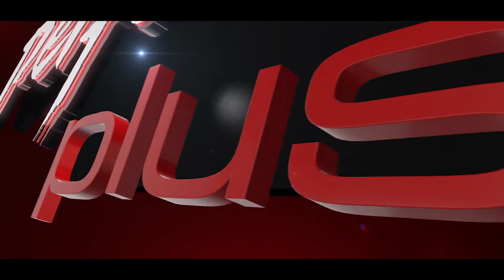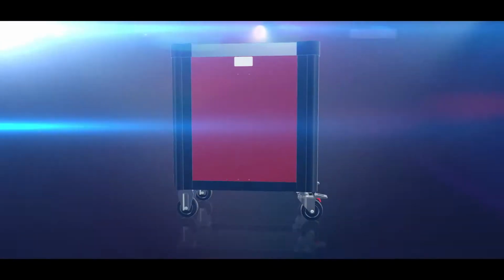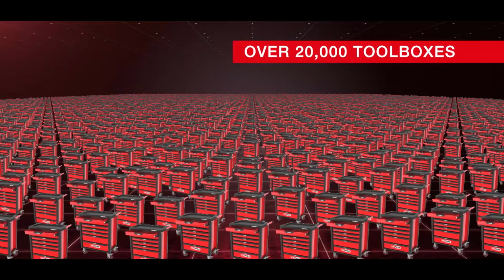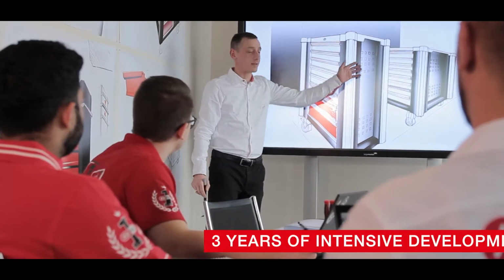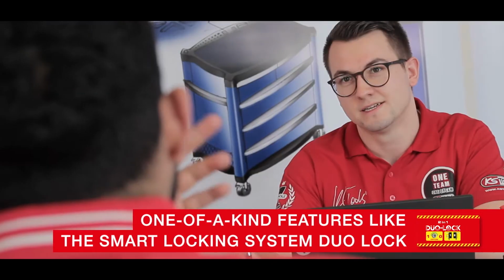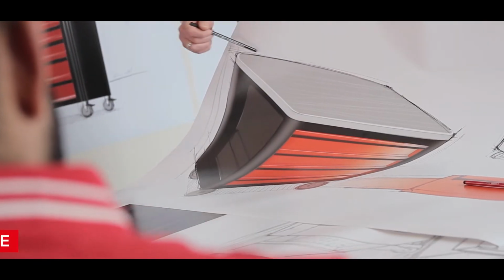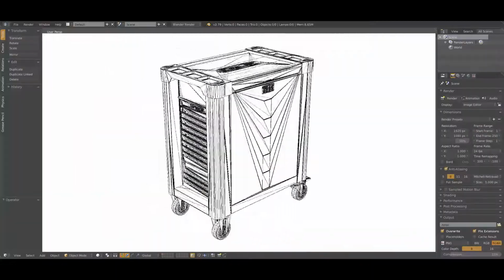Experience the new premium toolboxes, powered by KS Tools. Our foundation, over 20,000 units sold per year. Our mission, the best toolboxes for mechanics in the manufacturing, motor vehicle and commercial vehicle sectors, and for all high-demand individuals. Our goal, to redefine the premium class of toolboxes.